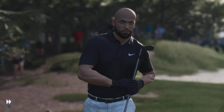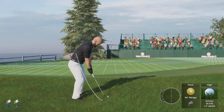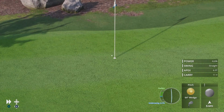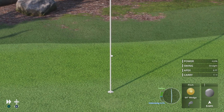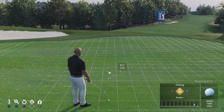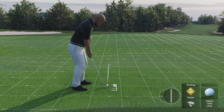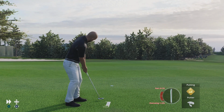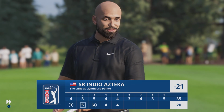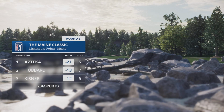Mishit, wrong club. What happened there, Frank? All of the above, maybe. It's a little bit of a head scratcher. It wasn't that hard a shot. This from 7 feet. Yeah, that's a good putt. It is a par here at the 5th, and that's going to keep this large lead right where it is.